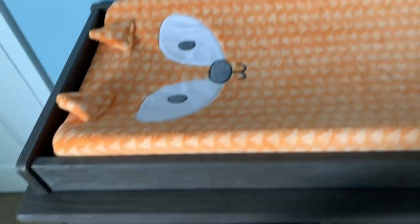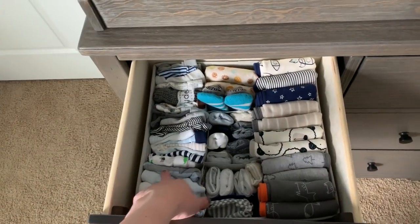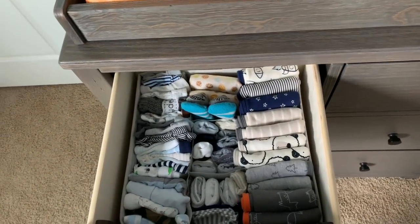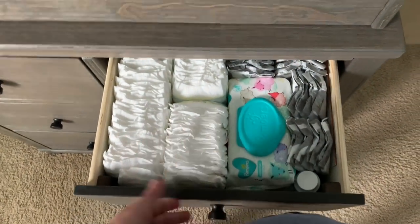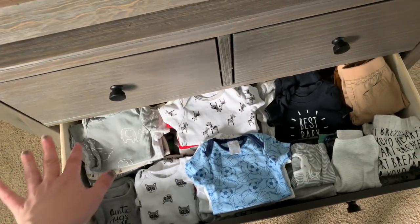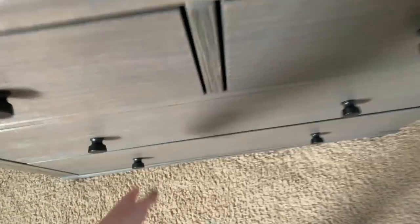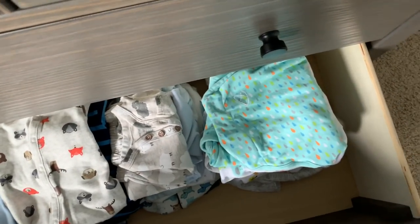But in here, I think I showed you guys this in my last vlog, but I just have his little hats, socks, burp cloths, little mittens, you know, all that stuff. And then over here, I have wipes, diapers, all the essential stuff. And then I have all his clothes, all the little onesies from newborn to 0 to 3 months, all the little pants. And then I have his sleepers, the little footy pajamas, and swaddles and sleep sacks in here.